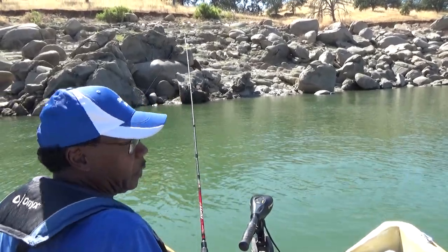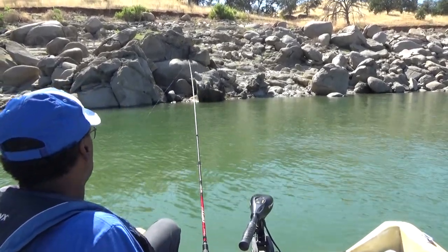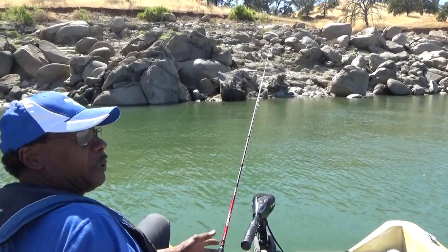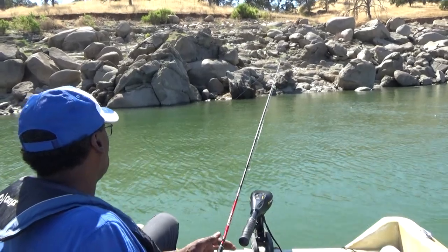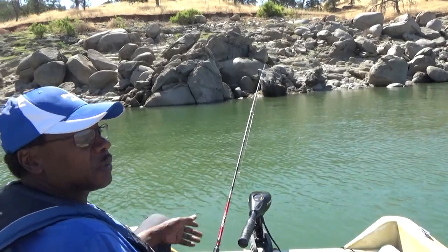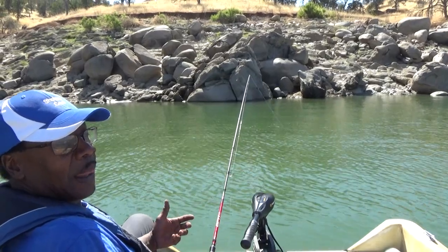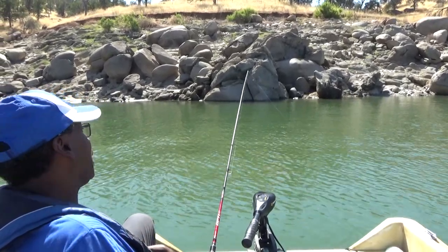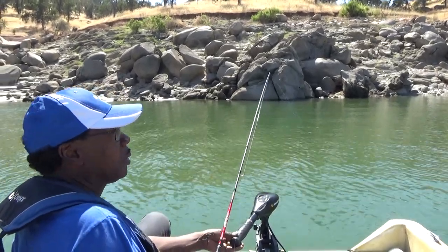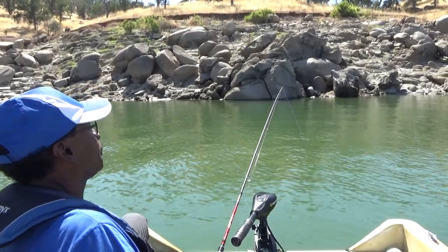It's 3 o'clock in the afternoon. Like I said, I've caught 4 fish all day, so Millerton has been a little slow. I think at Pine Flat I probably would have caught a little more. I know back in April this lake was on fire. Then once the water went down, even though it's come back, it probably missed the spawn. They probably were nervous and lost eggs as the water dropped.